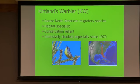And the Kirtland's warbler, even though it's rare, you might think very little is known about it, but in fact, it's so interesting, and because it is rare, it's received a lot of studies. So we actually know a relatively large amount about the Kirtland's warbler. And very generally, you can see on the image to the right, those red lines indicate the approximate migration route from Michigan down to the Bahamas.